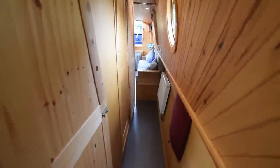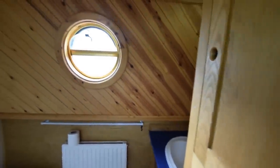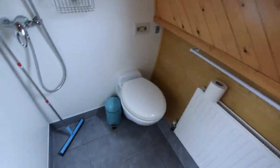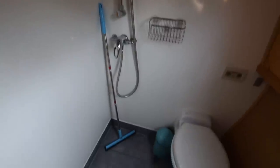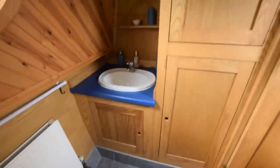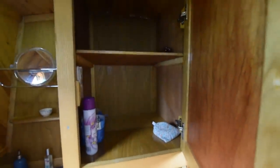The bedroom is, how long is the bedroom? 8'2" long. This is the bathroom, more of a wet room I suppose. It's a good size, 6'10" long. The loo itself is a Tecma pump out loo. There's the shower. There's also a portable cassette toilet on board for emergencies. That's a ceramic wash basin. Storage underneath. There's the hot water tank. The hot water's heated by the engine, the Alde, or the back boiler off the stove.